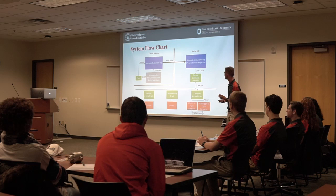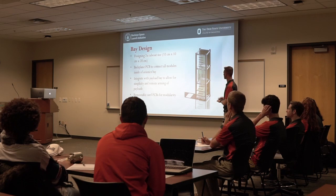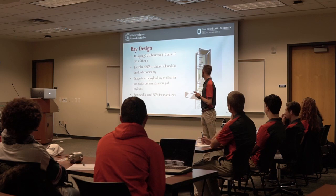So this is an example of the bay design. We're going to design a 2U CubeSat size. This one is in a 3U CubeSat size. This is the 10K one from last year, but we're going to be doing a very similar design. One of the big features is that it's got the backplane that connects all the modules and handles all the communication between the different cards.